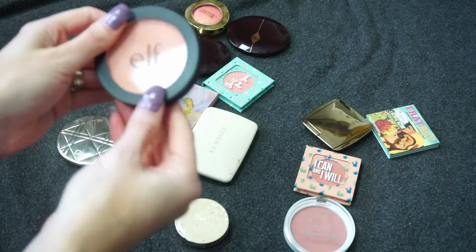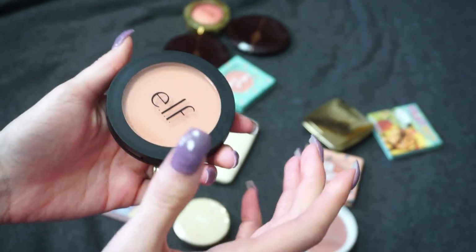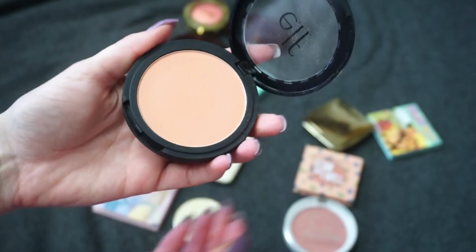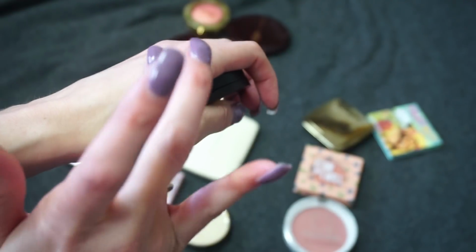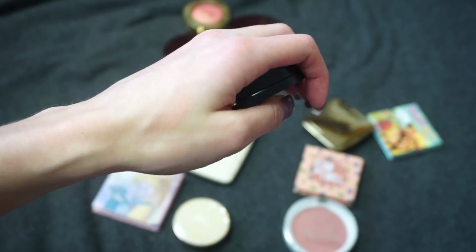One that I do know that I want to keep around, this is from e.l.f. Cosmetics. I think it's called their primer infused blush as well, and, there it is, Always Cheeky is the name of this one. A lot of people compare these to the Buxom. So I purchased this one, I believe in my most recent Ulta haul, and I have been giving it a shot to see what I think of it.